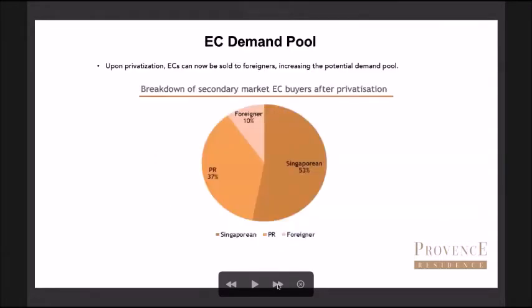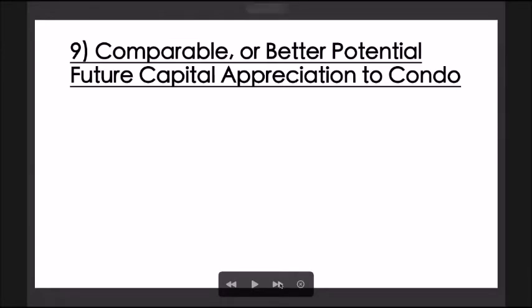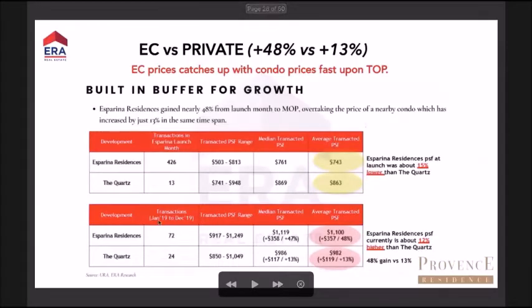And you can see the demand for our ECs when they privatize: mostly Singaporeans, because of the price as well as the facilities, and then PRs as well as foreigners. So there is better potential future capital gain compared to condos. This is an illustration comparing our past EC, which has privatized, to the nearby private condo.